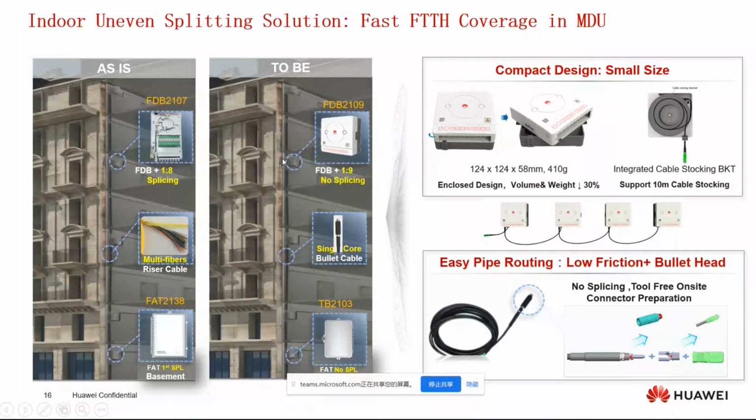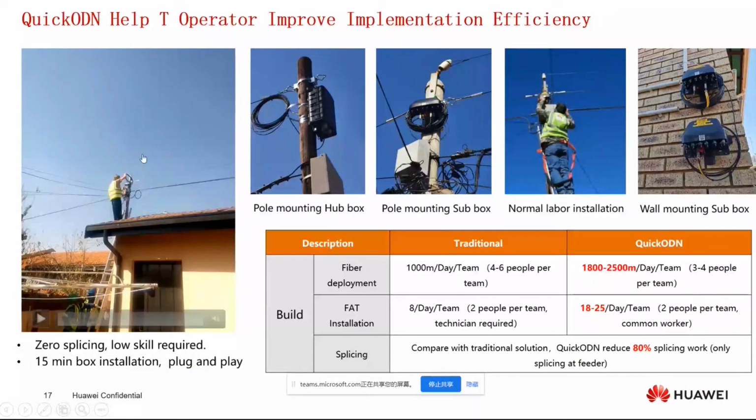Here are the cases in South Africa. In South Africa, we already helped the telecom to deploy the quick solution. So you can see on the left is the real video of deploying the FTTX solution. And here you can see this is the hub box on the pole, the sub box, and this is doing the connection, and we also have the box on the wall.